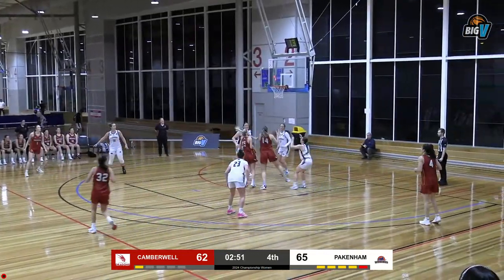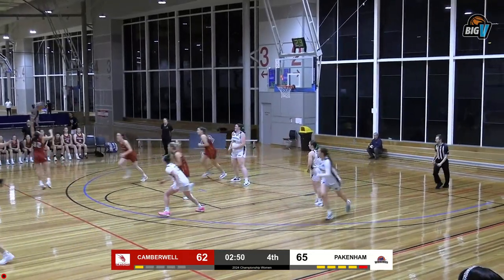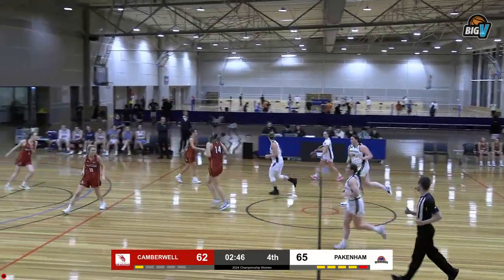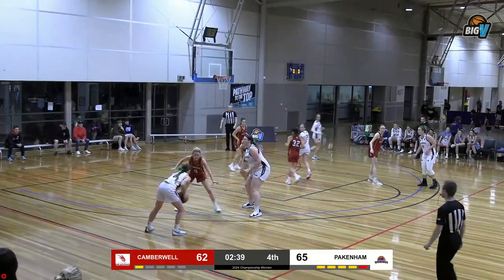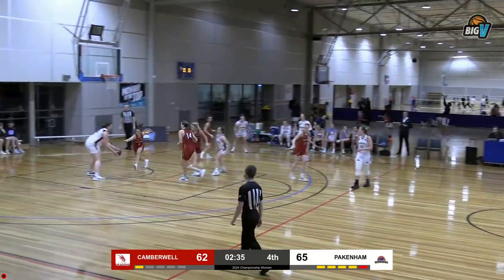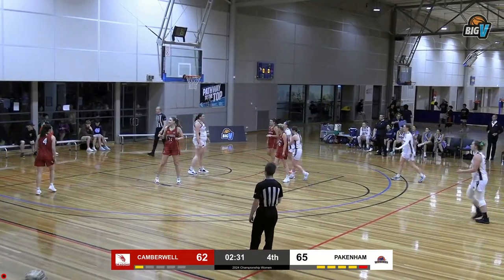Baseline drive, heavy contact, Samskis O-board, tries to draw the foul, no good. Hancock, great grab, and then outlets the ball to the wrong team, but they recover. Fagan missing that interception by mere centimetres there. 3 point game, 2.5 to go. Great help from Vallos, and that is out off Camberwell.